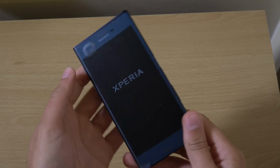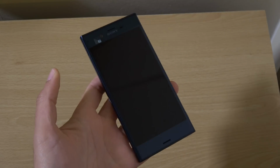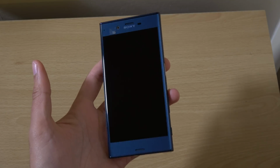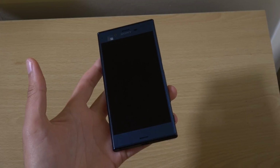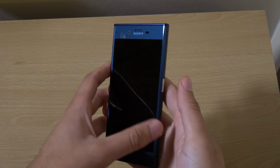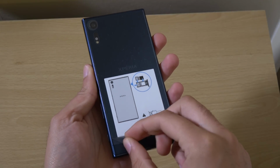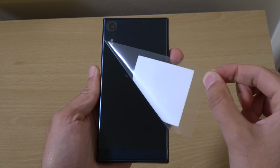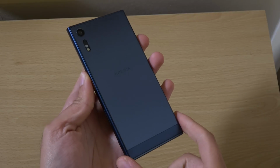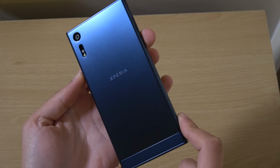So I think it's 5.2 inches. It will return to the original Z form, as you can see. Wow, look at that colour. That is very nice. Oh my god, Sony, what are you doing? You ready? Wow. Oh my god, I'm having a nerdgasm. Look at that.